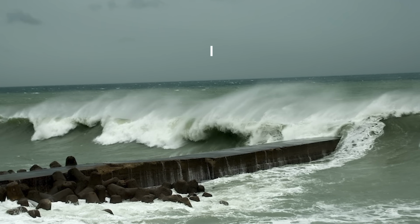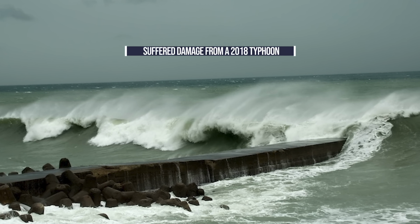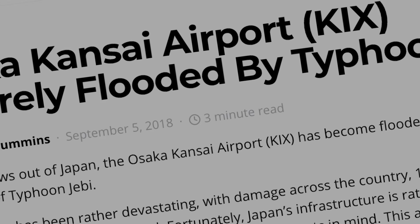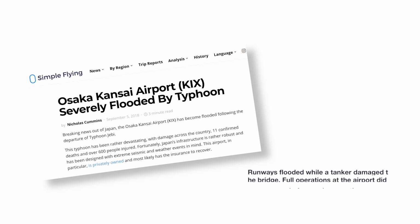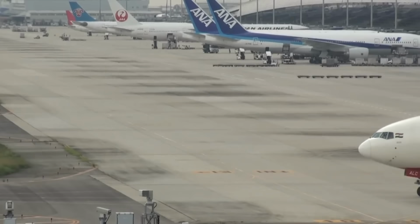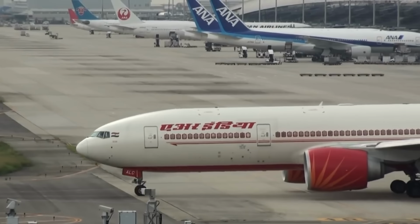Unfortunately, a typhoon in 2018, the strongest typhoon to hit Japan since 1993, caused extensive damage across the Kansai region. Runways were flooded while a tanker damaged the bridge. Full operations at the airport did not start again for nearly a month. This has reignited discussion of the problems with the airport and how it has been sinking. Since the time of its conception, the issue of the further sinking of Kansai Airport has been a major one.